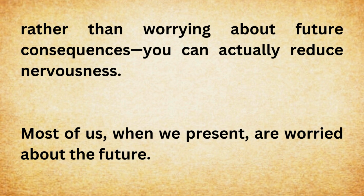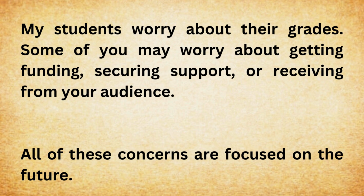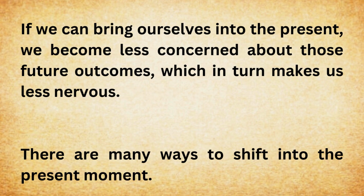Most of us, when we present, are worried about the future. My students worry about their grades. Some of you may worry about getting funding, securing support, or receiving approval from your audience. All of these concerns are focused on the future. If we can bring ourselves into the present, we become less concerned about those future outcomes, which in turn makes us less nervous. There are many ways to shift into the present moment.